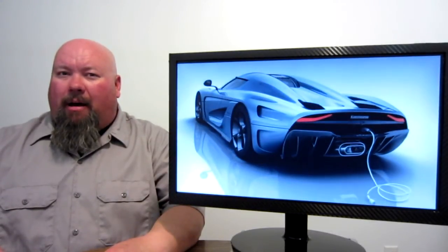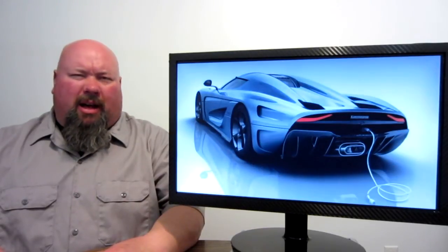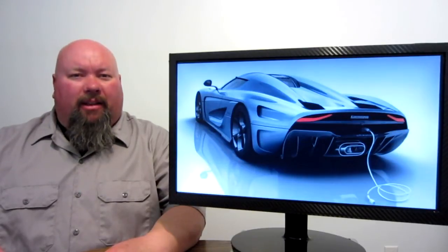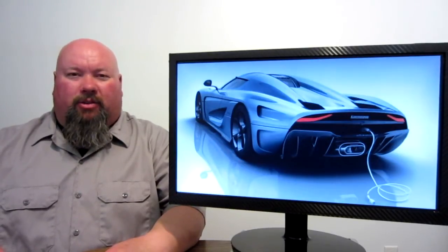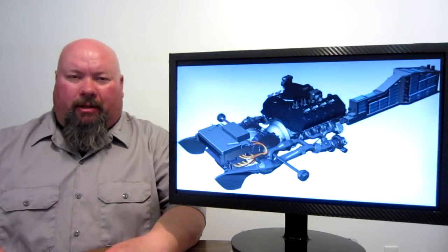This thing looks a lot more like a vehicle that's really going to cut through the air for good fuel economy, if that's being said for this particular machine. But let's focus on what the vehicle's drivetrain is all about. The folks over at Koenigsegg put out this particular picture.